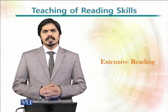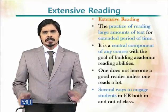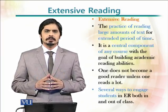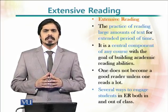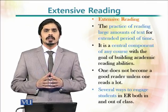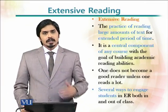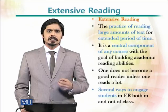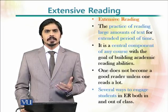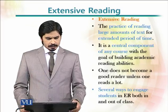An important sub-skill related to reading is extensive reading. Extensive reading includes reading large amounts of text for an extended period of time. It's an important skill, and it may be considered to be a part of all important reading skills improvement courses. It's generally assumed that one cannot become a good reader unless he reads extensively. So there are several ways through which we could improve extensive reading among our students.